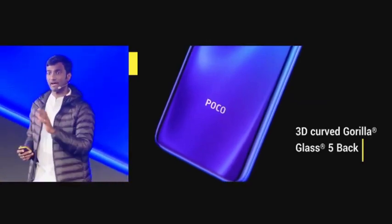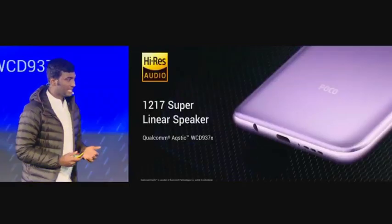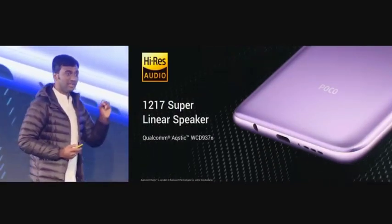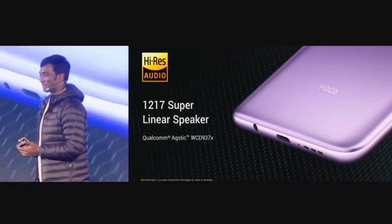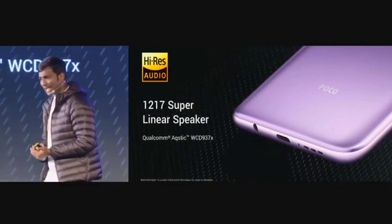Moving on to the curved Gorilla Glass 5 that we have on the back for POCO X2. Along with GG5 in the back, we also have Gorilla Glass 5 in the front. Next, we have the speaker, which is extremely nice, loud, and clear, which is the 1217 super linear speaker. We have also retained the headphone jack, guys. So yeah, I think that's becoming a norm right now, I guess. But yeah, we have the headphone jack, as I already mentioned.